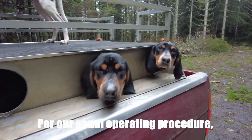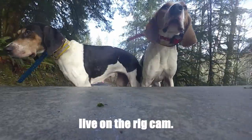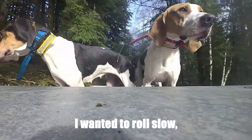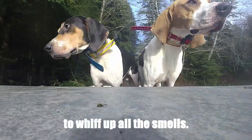Things happened extremely fast. Per our usual operating procedure, the blue pups went in the dog box and Cooley and Rue went up on top, live on the rig cam. Since I hadn't been in this area for a while, I wanted to roll slow, take my time, and make sure my wannabe rig dogs had plenty of opportunity to whiff up all the smells.